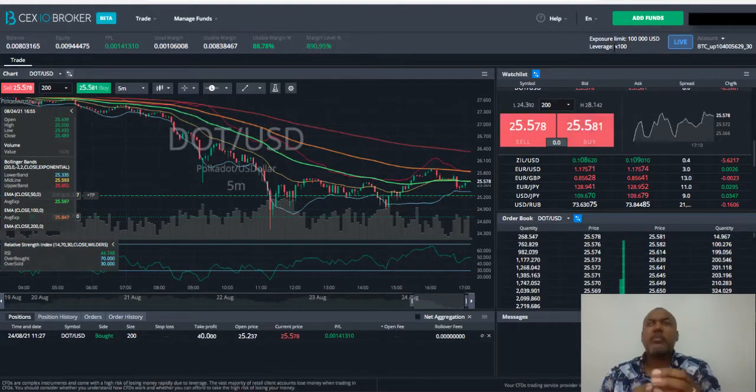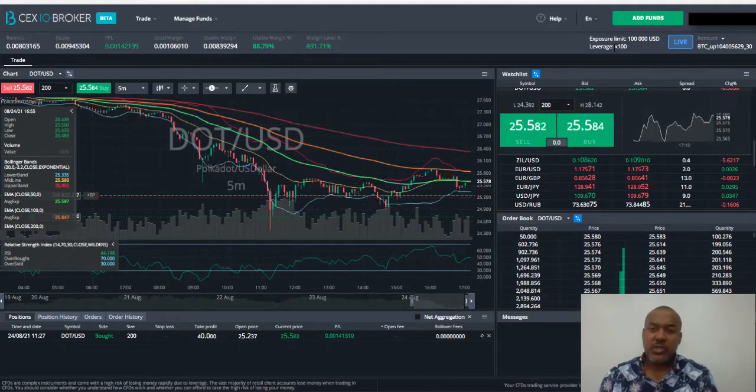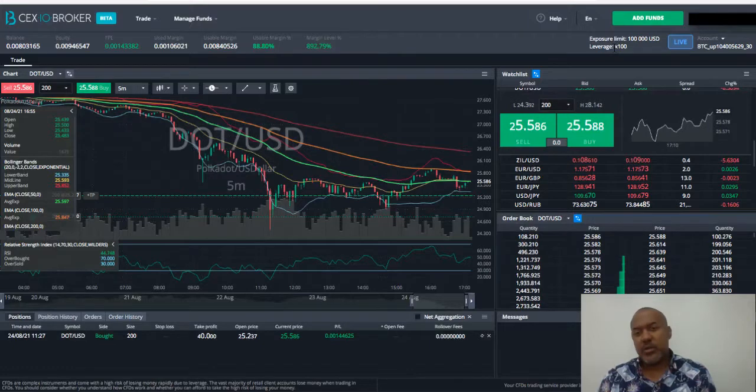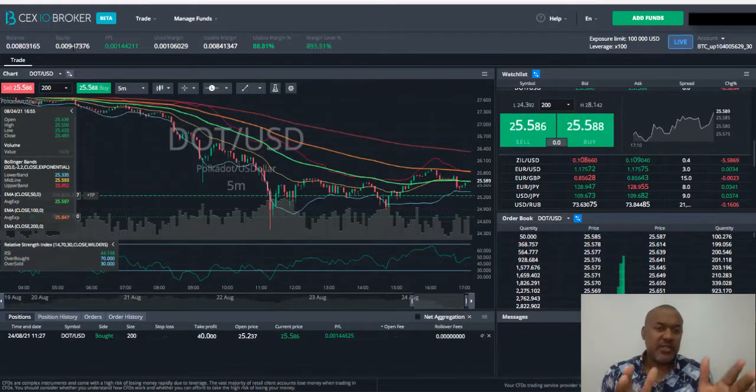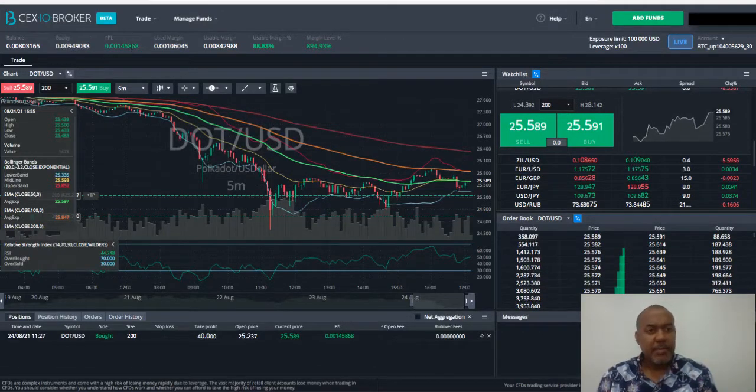Now the problem why most people get their accounts blown is when they're using very high leverage, they're still over leveraging. So in other words, if I took out a $30,000 trade, as you can look right over here at this account balance, this is a very small account balance. This is like almost 500 bucks, right? Almost 500 bucks in this little account specifically for this DOT trade. But I took out a very small, I took out, let's see, this is a 200 DOT times 40, right?